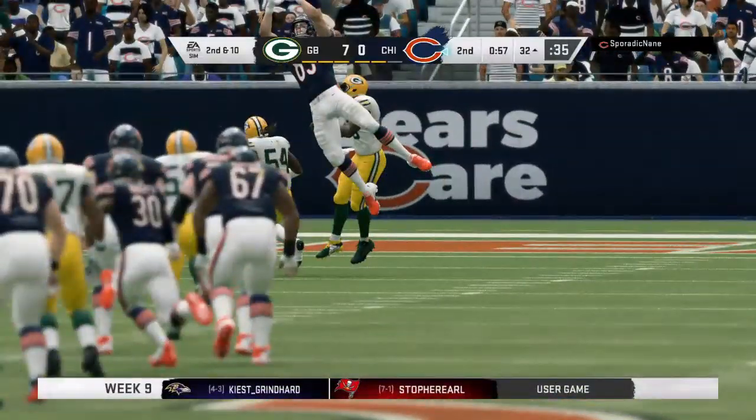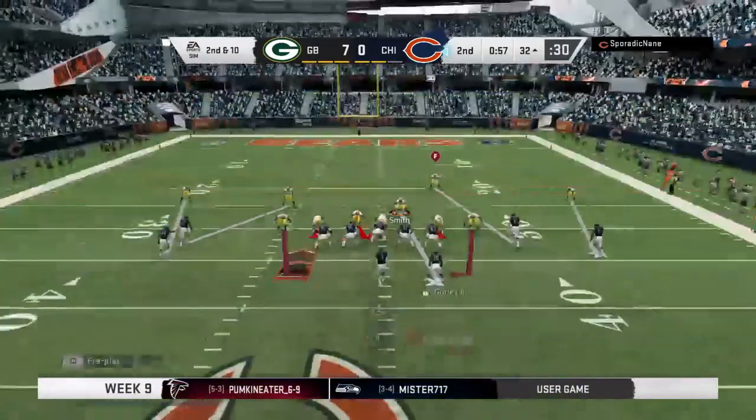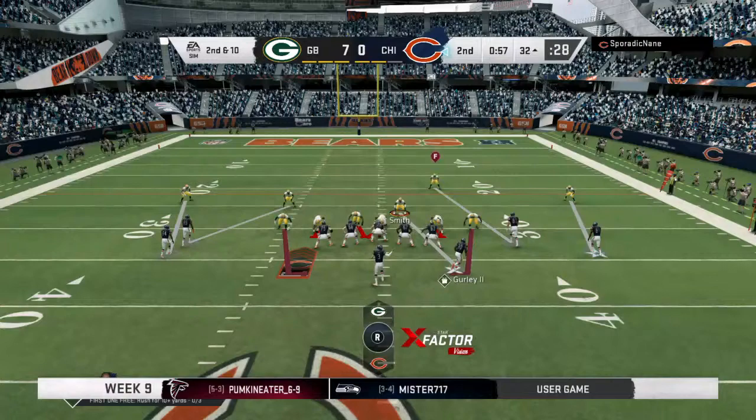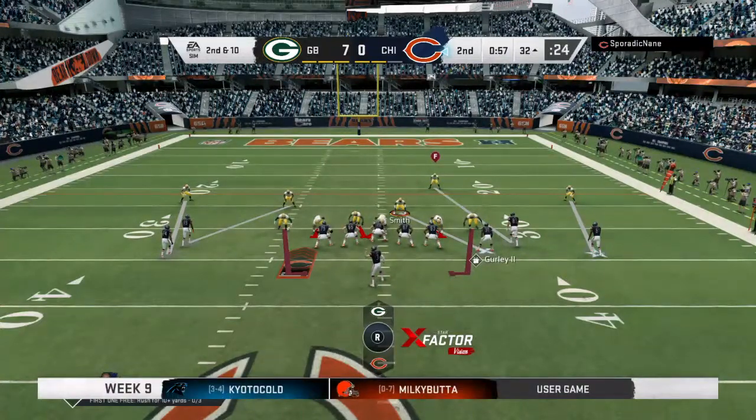Well, the incompletion, yes, but maybe here not the worst thing in the world? No, not on 1st and 10. It actually gives them a chance to regroup, relax just a little bit. They huddle up, talk it over. Then they get a chance to continue their drive.